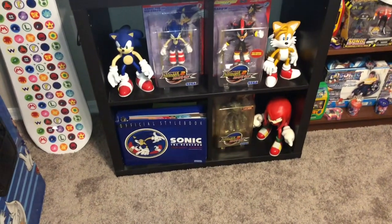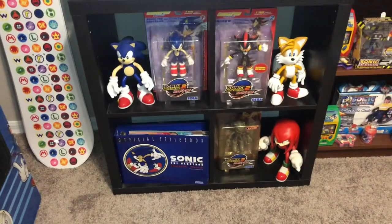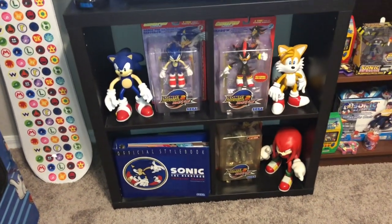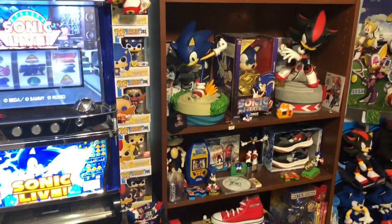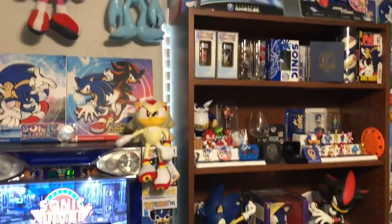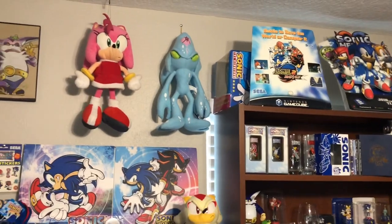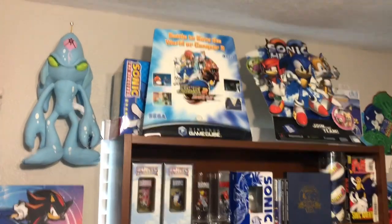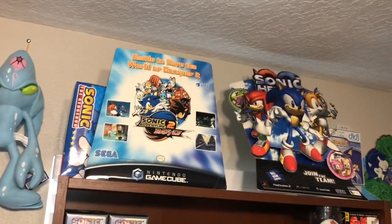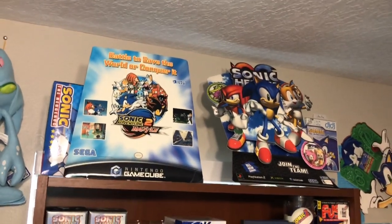Got all the Joyride figures down there, as well as some Toy Island figures and the Sonic Adventure style book. Another one of my favorite items. Got the Sonic Adventure Amy and Chaos plushes up there. A couple more store displays. We got Sonic Adventure 2 Battle and Sonic Heroes counter displays.